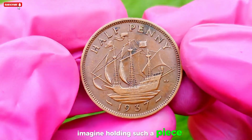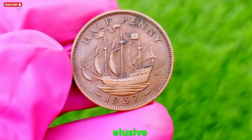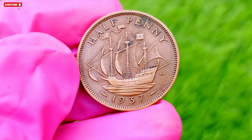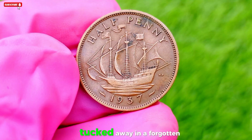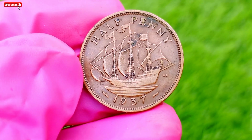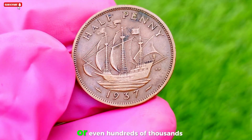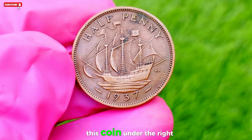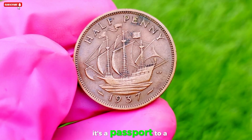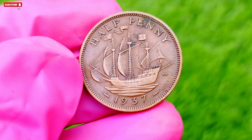Imagine holding such a piece in your hand. A coin so obscure, so elusive, that many collectors spend their entire lives chasing its ghost. If one lies hidden in your attic, tucked away in a forgotten box of heirlooms, you're not just holding history, you're holding untold wealth. We're not speaking of thousands, or even hundreds of thousands. This coin, under the right spotlight, commands millions. It's a passport to a new life, the kind of discovery that changes fortunes overnight.